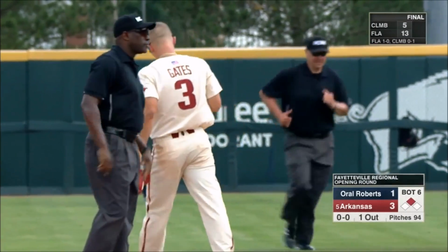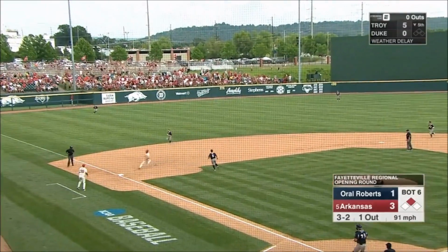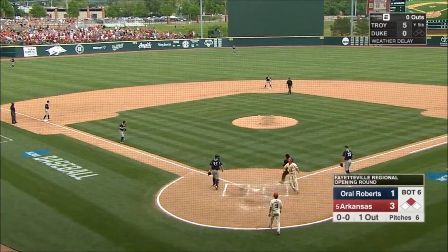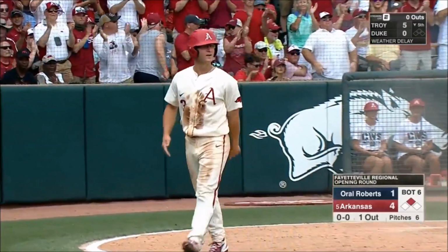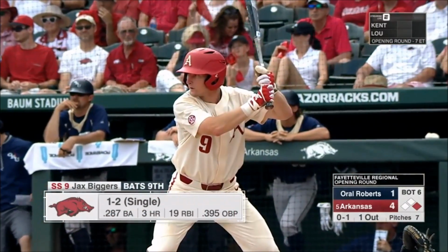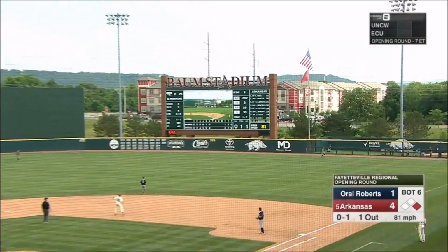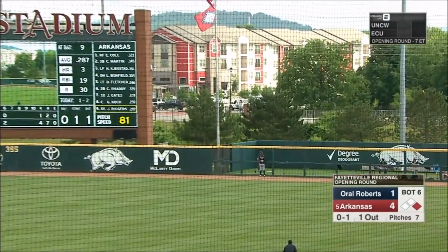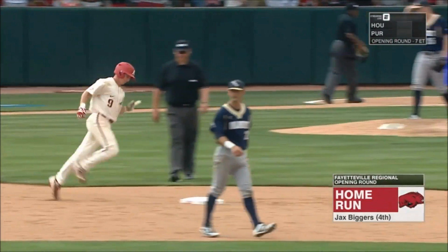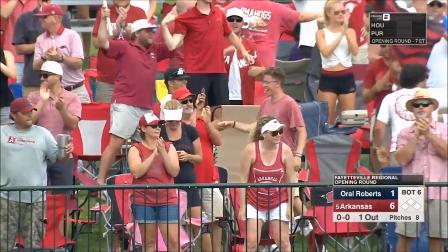Cook rips it into left. They'll try to score the runner. Gates beats the throw. 4-1 Arkansas. His father Brian used to coach at Lamar University, and he swings and drives one deep to right into the wind. Did he get enough? It's gone! Second home run of the inning, and Arkansas makes it 6-1.